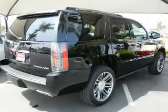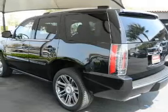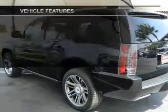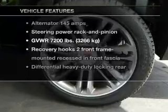Find your way easily with the included navigation system. The anti-lock braking system will help deliver you safely to your destination. And with these notable features, you won't want to miss out on the opportunity to own this amazing ride.